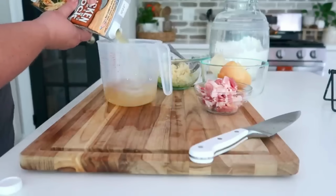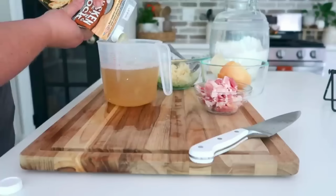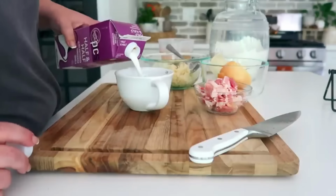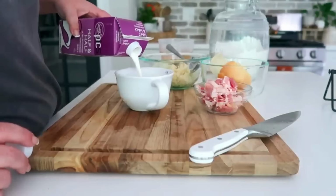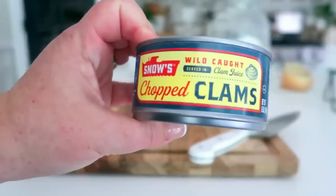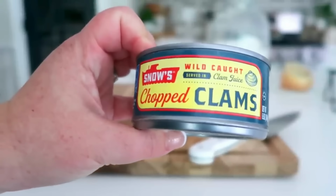I just kind of eyeballed it with my finger and put that in there. And then the next step, I'm getting my liquids ready. So you're going to need about 3 cups of chicken stock and a cup of half and half. And now it's time to open up our chopped clams.